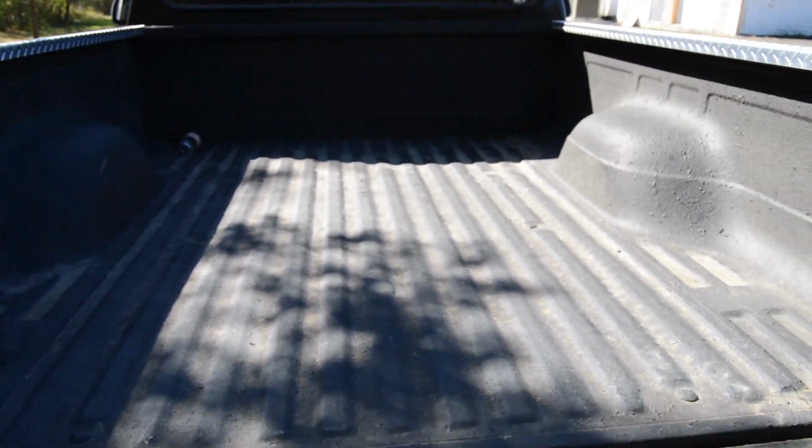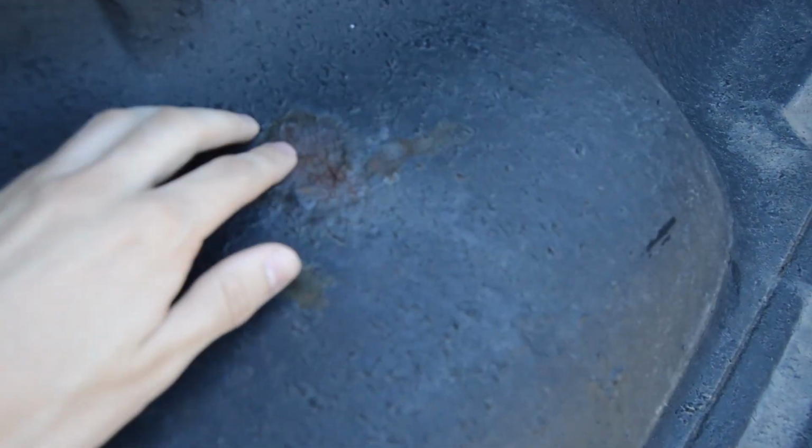Alrighty, it does have a bed liner. The guy painted in the bed liner. It seems pretty nice, but another thing is here, these like to rot. So there's a little bit of rust here underneath the bed liner, which is probably going to have to be fixed at some point. So we might be fixing that at some point, who knows.